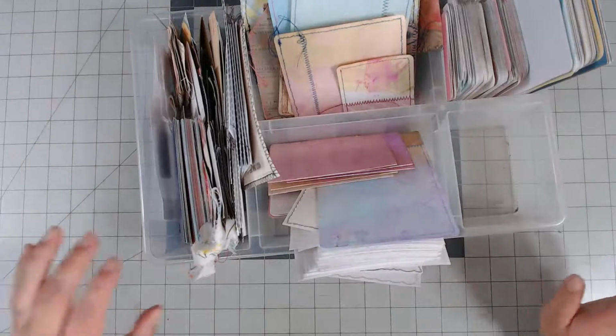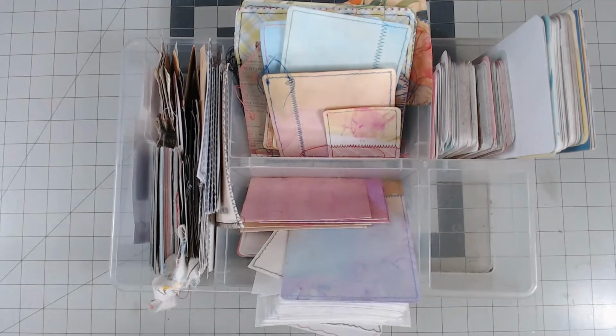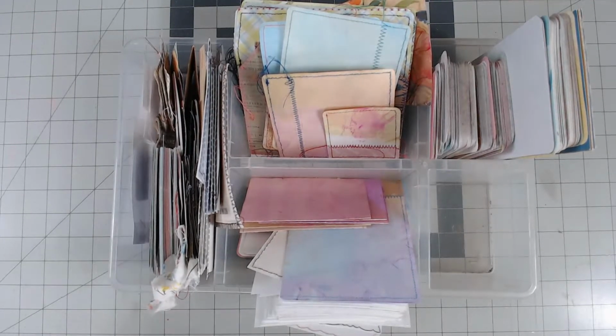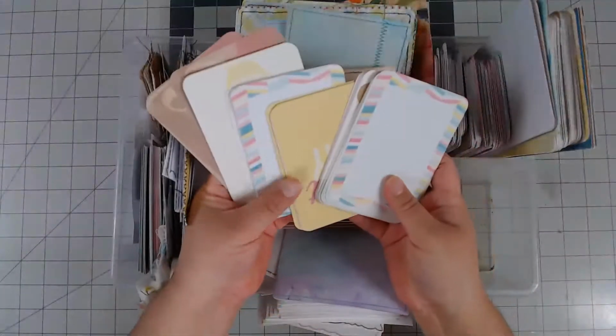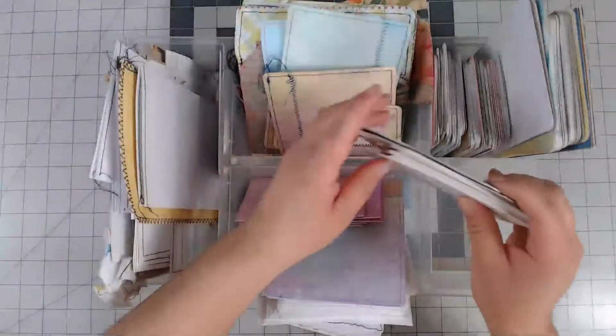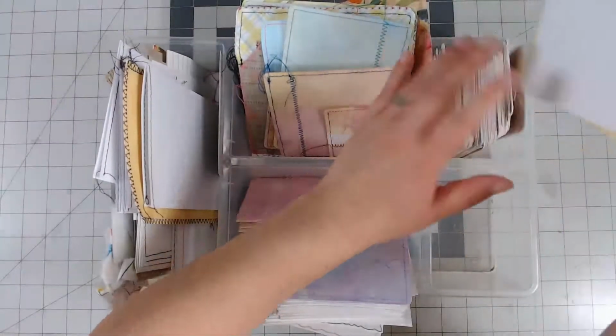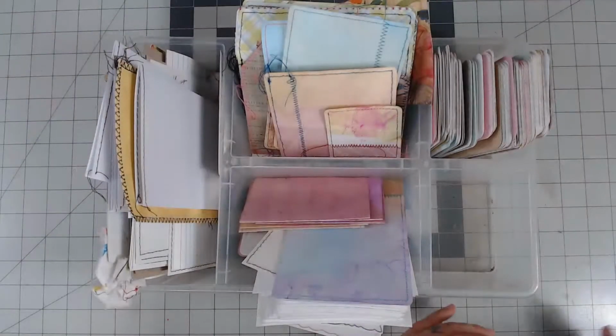So let's talk about what's behind me. Again, these do get dusty, so if you see a little dust particles, sorry. I have to do spring cleaning. Okay, so over here, this tray stays behind me, and it has a bunch of Project Life cards that I like to add when I like stuff pockets and envelopes and stuff in the junk journal. I'll pull these out. These are the big Project Life cards.